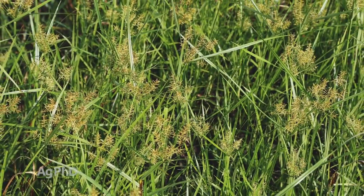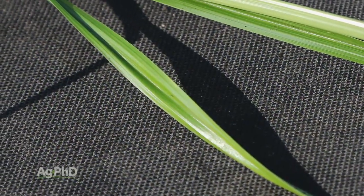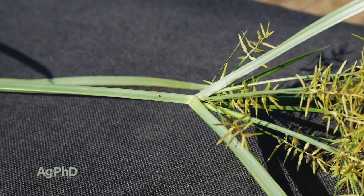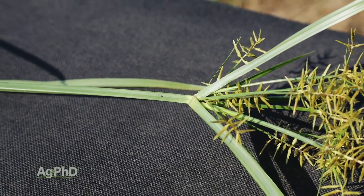The challenge here is you've got a weed that's got a really waxy leaf, and it looks a lot like a grass, so it's hard to get a lot of product to stick on those leaves. And again, it's a sedge, not a grass. Yeah, so as we're spraying it, it's tough to get good coverage.